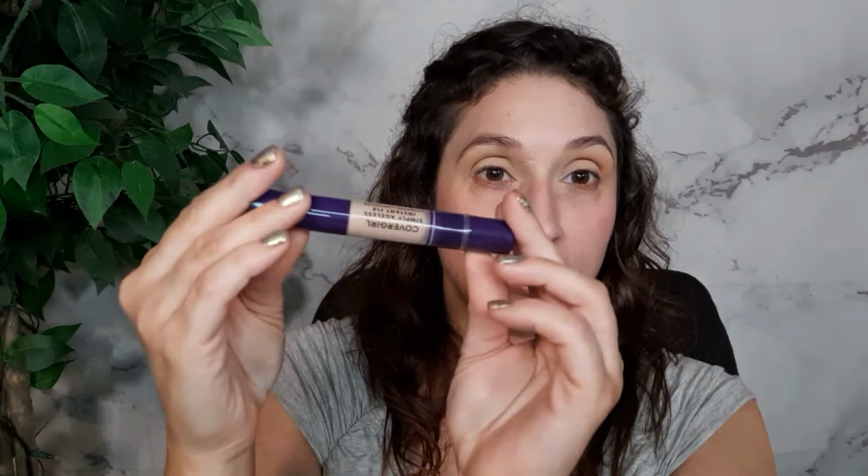Also, I have a brand new Covergirl concealer. It's the Simply Ageless Instant Fix Advanced Concealer. Brand new at the drugstore. We're going to be trying this today.